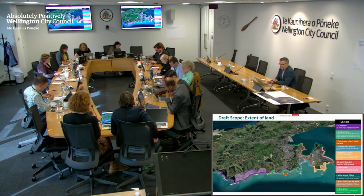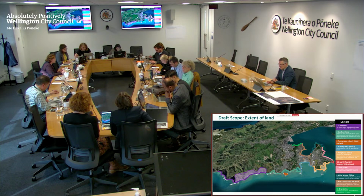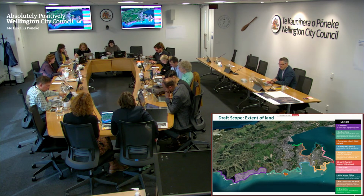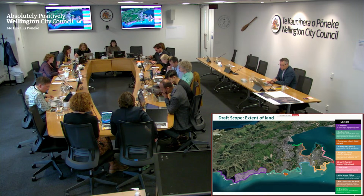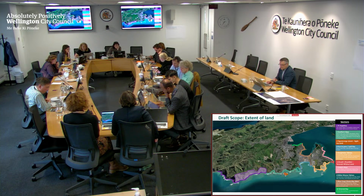So this is the draft scope, the extent of the land that we're looking at for the management plan. It's everywhere from Korori Stream around to Oriental Bay. That's the purple area to Kopaho. We're talking about the Southern Bays, talking about Lyall Bay, the Rangitatau, Takiwa, Orawiti Reserve is possibly included in the scope. We're working with Taranaki Whānui about that. They own that land now as part of the Treaty Settlement Agreement.